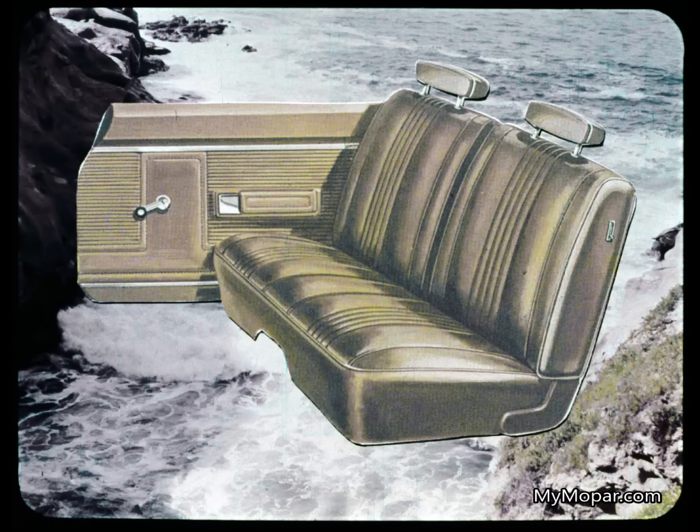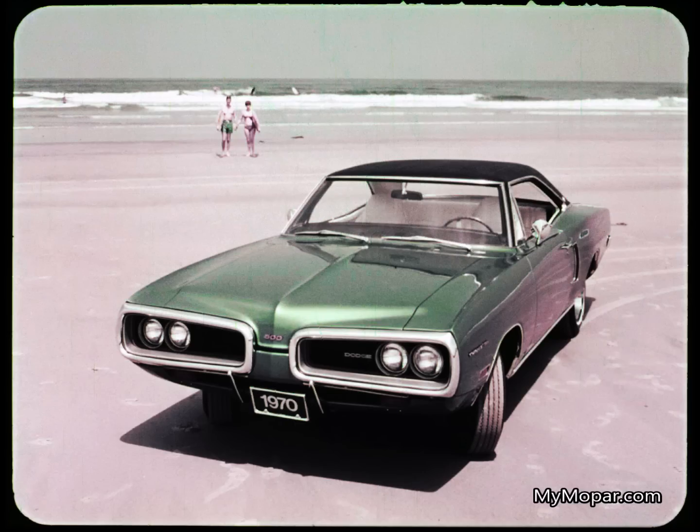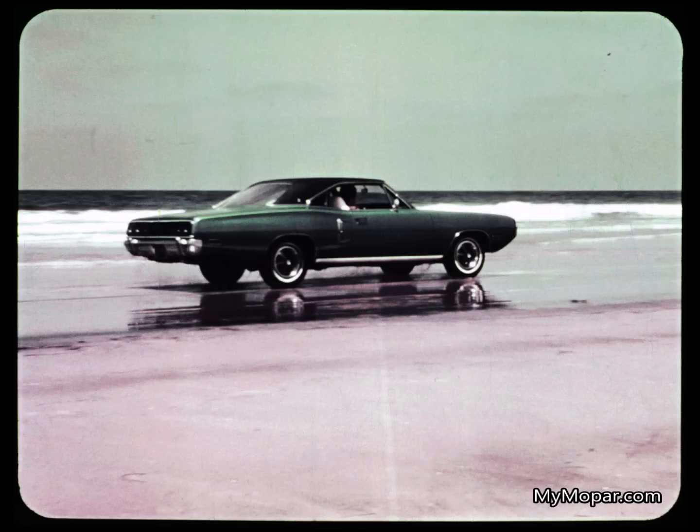Now we'll take a back seat because here come the surfers home from the sea. It appears they're planning to test Coronet's special dip and spray rust proofing.